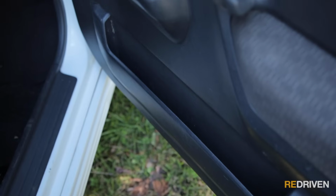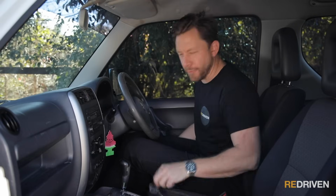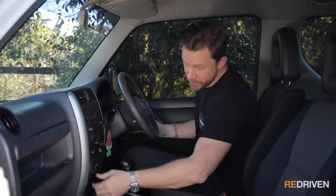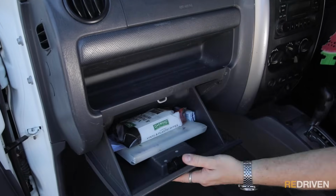There are door pockets, but they're only for things that don't have a third dimension. There's a spot here which is pretty appropriate for a set of keys. Just goes there. This is really cool. Like, this car was designed before the smartphone, but that's a perfect spot for your phone right there. There's an ashtray if you're a smoker. Gross.